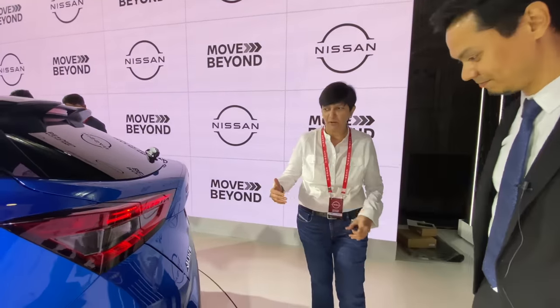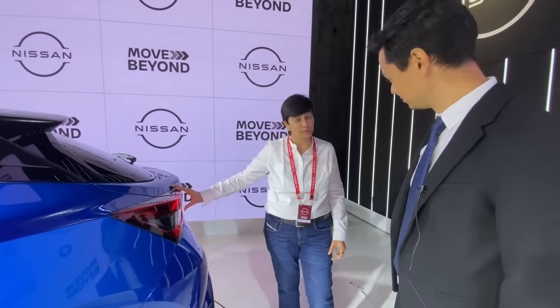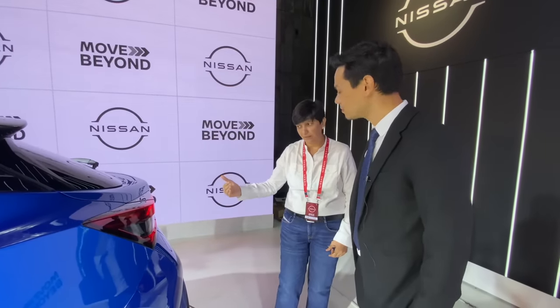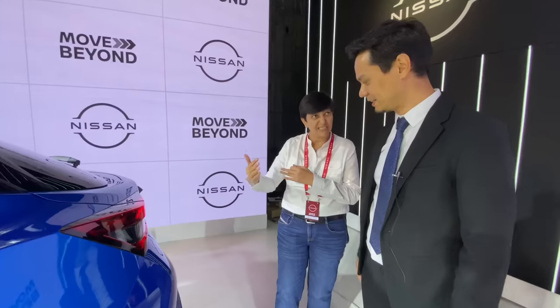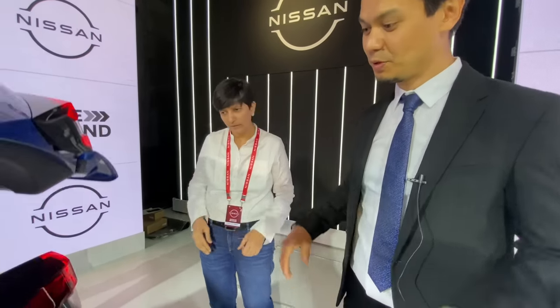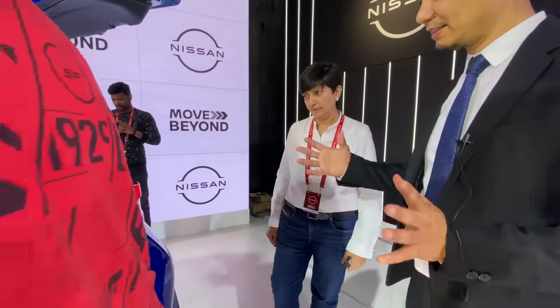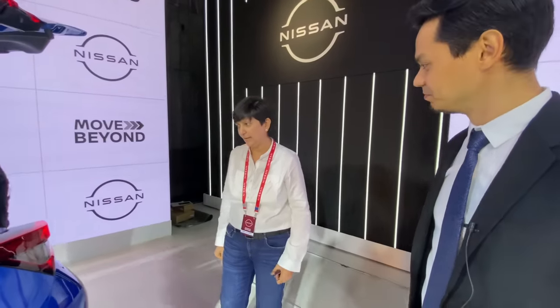What can you tell us about what's happening in terms of tail lights across the industry? Because they're getting brighter and brighter with every coming year. And that probably has to do with LED technology. Yes, LED technology. Also, we want it crisp. We want people to recognize our car from far. And that signature is definitely something that is so Nissan.